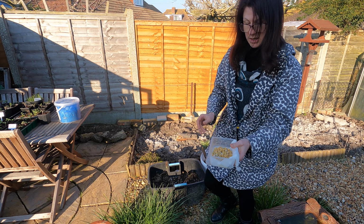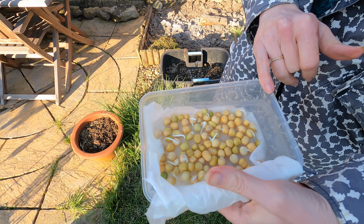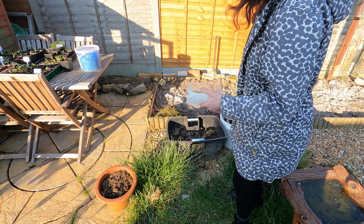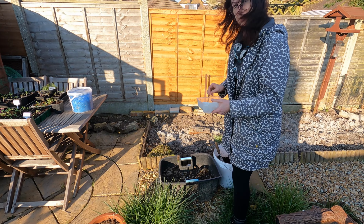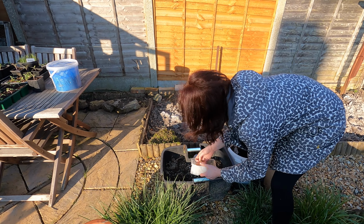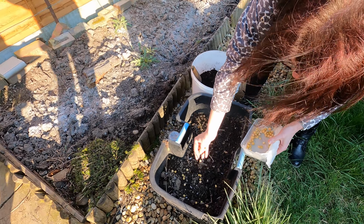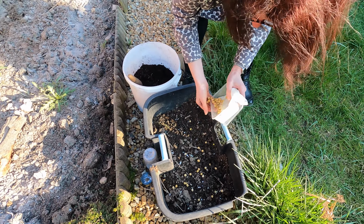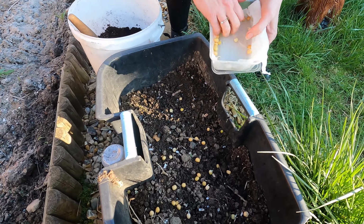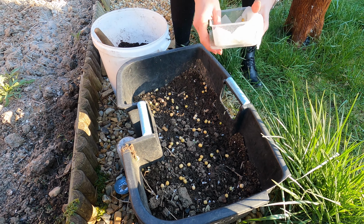So as you can see, they've started to sprout. Now the reason I do this is they are more likely to germinate and they're less likely to rot, so I'm more likely to get some pea shoots really quickly. So all I've got to do is spread them out. I'm not too bothered whether they're too close together, because I'm only going to use them as pea shoots to put in salads and things like that. So I'm literally just going to shake them into this container.